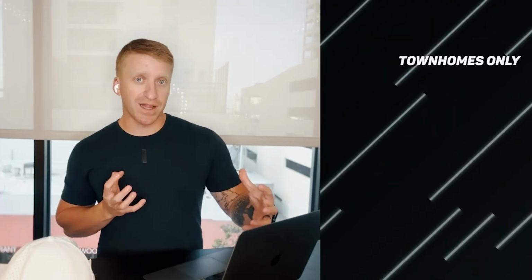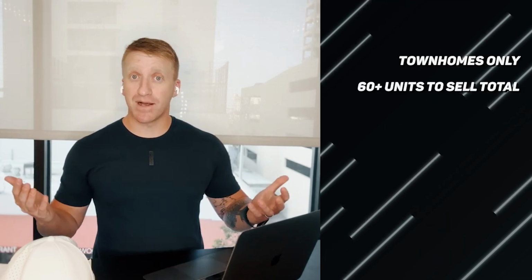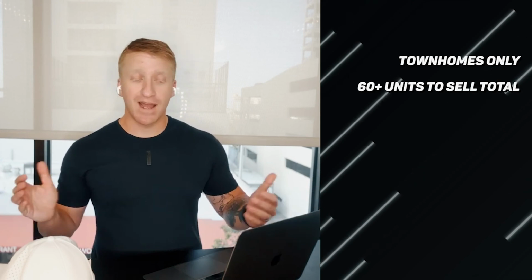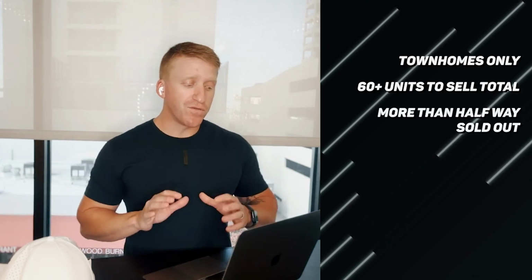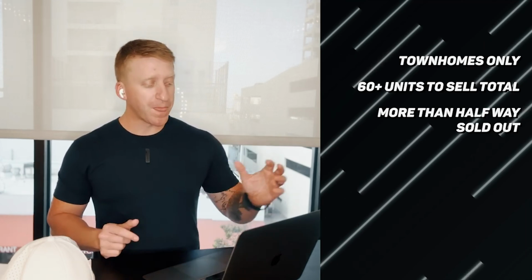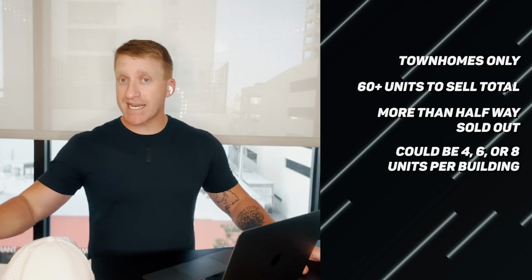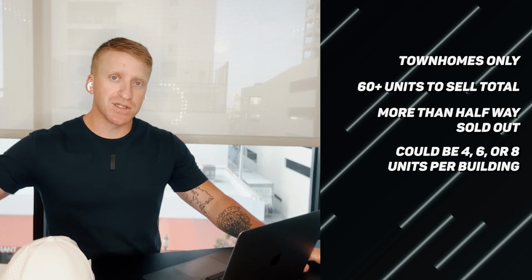So here they're going townhomes only, and it's a relatively small collection, hence the name Reserve. But right now, as my understanding, the estimation is about 60 plus units available in totality, and they've already sold half of them. So if you're into a townhome and you're interested in this, they're going to put them out in 3 different building types. They're going to do buildings of 4, so you have 2 end units and 2 middle, buildings of 6, and buildings of 8. So if that matters to you, it's something to look at.